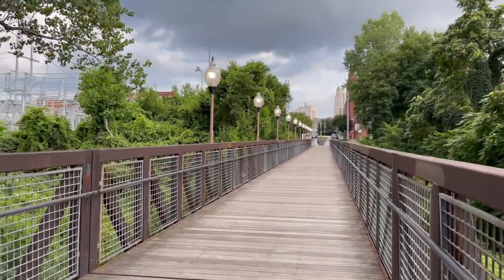Pretty cool place, though. You know, it's places like this, they're just hidden gems that you just don't know, and there's so much history. I mean, this is the place where Kansas City was born. It's just amazing the things that you can find if you actually look.